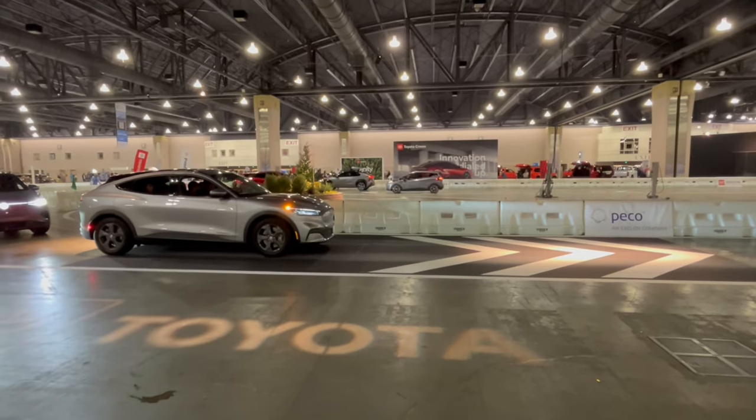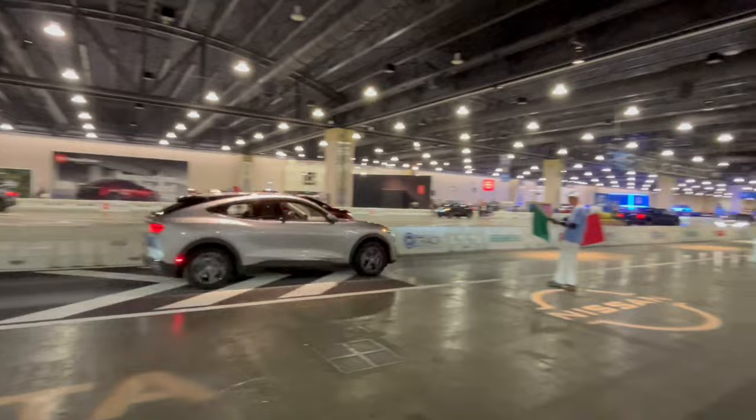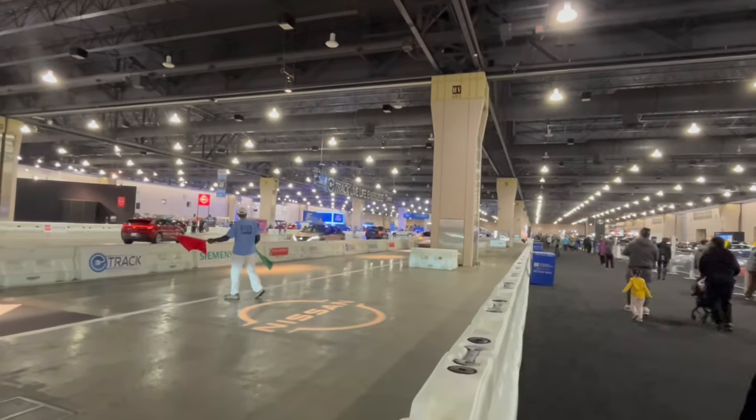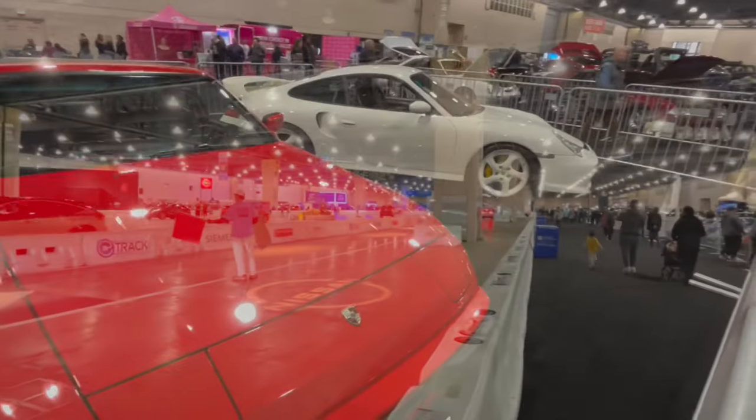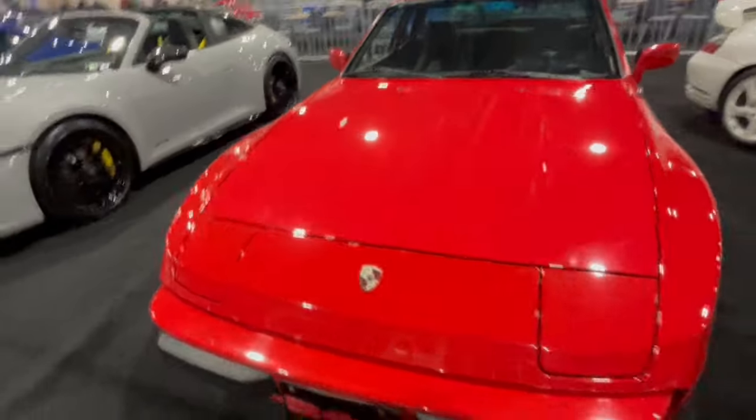Unless he's scared. He ain't paying attention. Look, that's pretty fast. Of course. Remember the 944? Risky business.